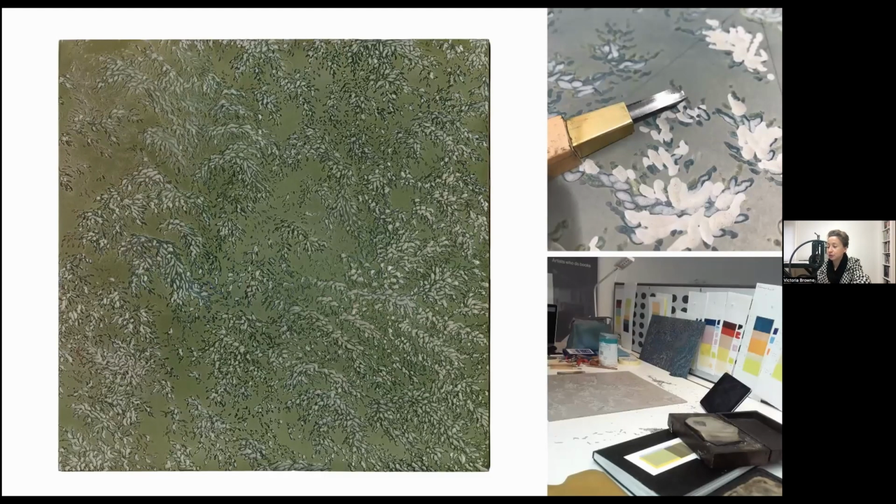Reduction relief printing is a process applied to a single matrix. By progressively alternating between printing and carving the matrix, the ink is rolled onto the raised surface and printed in registration over the previous printed layer to achieve a multicolor image.